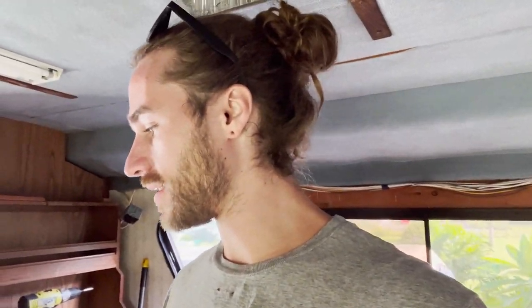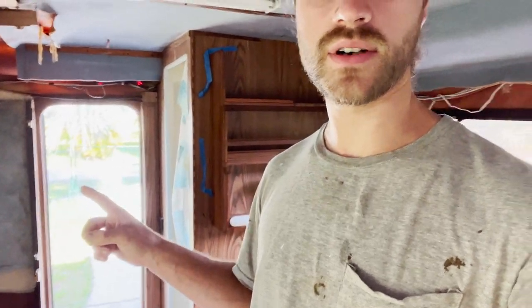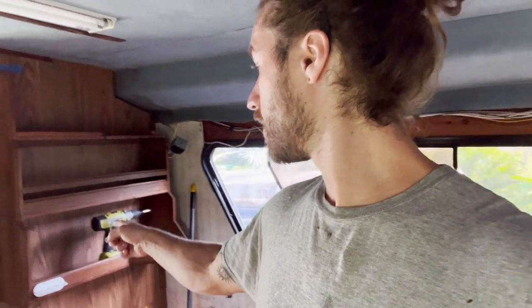Hey everyone, so day 15, 20, I have honestly no idea, but we are going to keep tearing out the rest of this stuff in the Chinook. There's a little carpet, a little bit of wood still left over, and then we'll get to the wood attached to the bathroom, and we'll be able to remove the bathroom. So let's get to it.